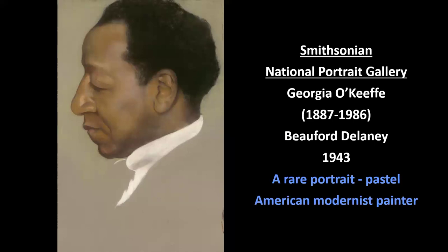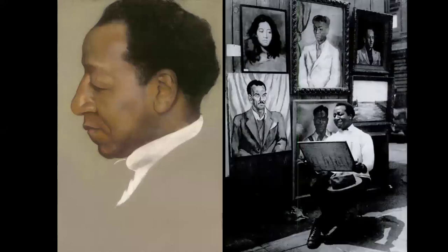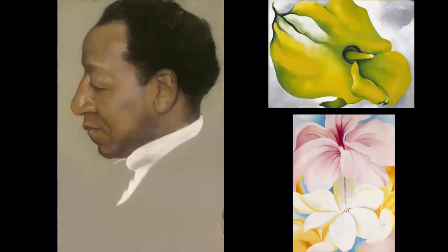If you're not familiar with him, he was an American modernist painter. He was a very talented artist in his own right, and this is a great pastel profile portrait of Beauford Delaney by Georgia O'Keeffe. And here's a picture of Beauford Delaney with some of his works. He was known primarily as a portrait artist, and he was friends with Georgia O'Keeffe. They have a number of O'Keeffe's works at the Smithsonian.